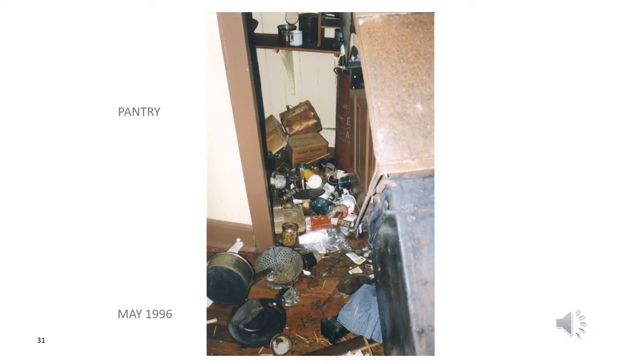This is looking into the pantry, and there's just a jumble of items that have fallen from the shelves. The heavy cast iron wood stove is leaning forward at the one side of this picture.